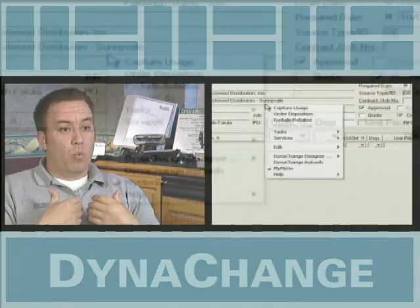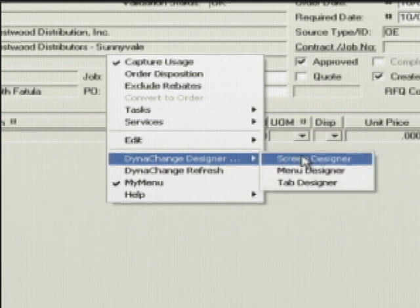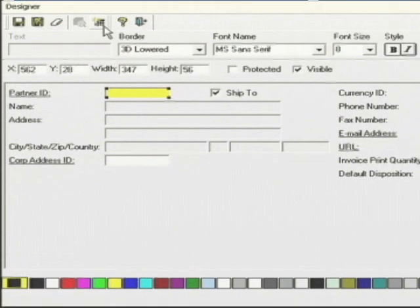In Prophet 21, there are required fields that have to be filled in. What DYNACHANGE allows us to do is, if there's a field that Prophet 21 doesn't require, but yet we as a company require, we want to make sure that stands out. So what we like to do is change the color of it. DYNACHANGE allows us to change the color of things, items, boxes, move boxes around. Sometimes in certain modules of Prophet 21, there's a field that is over to the right-hand side where we want it to be right in the middle so that it's extremely visible. We'll take that with DYNACHANGE and move that over.